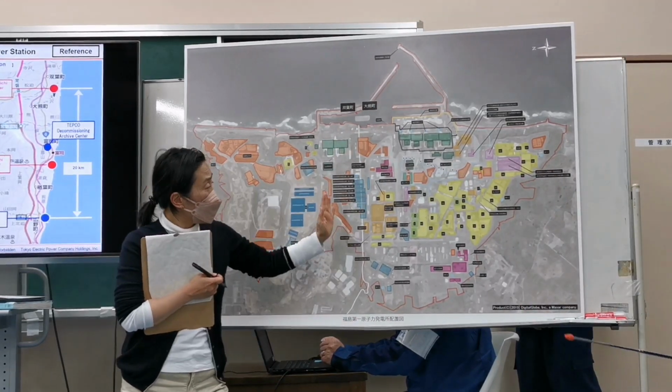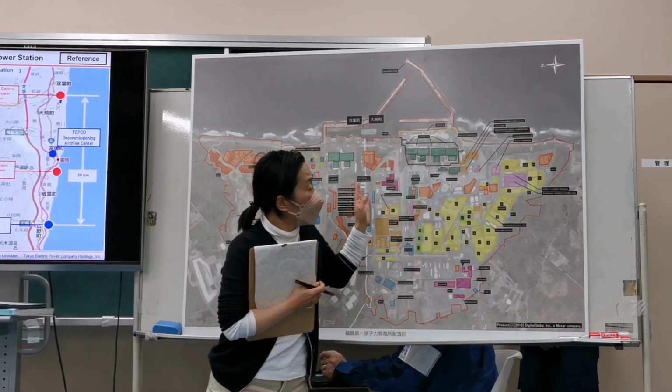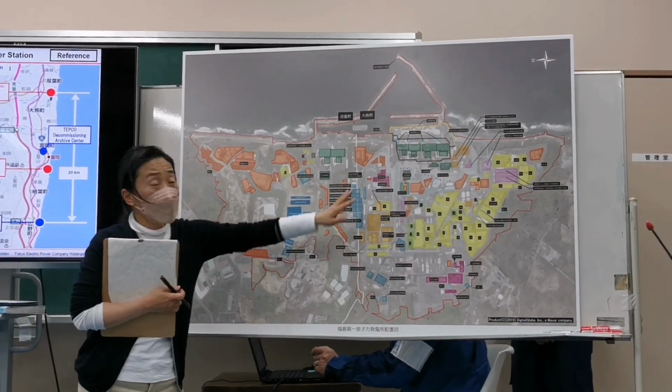This is the borderline. This side is Okuma town and this side is Futaba town. Most of the Okuma areas are now paved, impermeable. Inside the grounds of the nuclear power plant, the main area where everything was paved, all the soil is covered, paved, like we can see here. This is so that rainwater cannot seep into the soil and reach the underground water, and from there enter the most dangerous part of the nuclear reactor, where the cores are still there, and get contaminated, and then they have to decontaminate it.